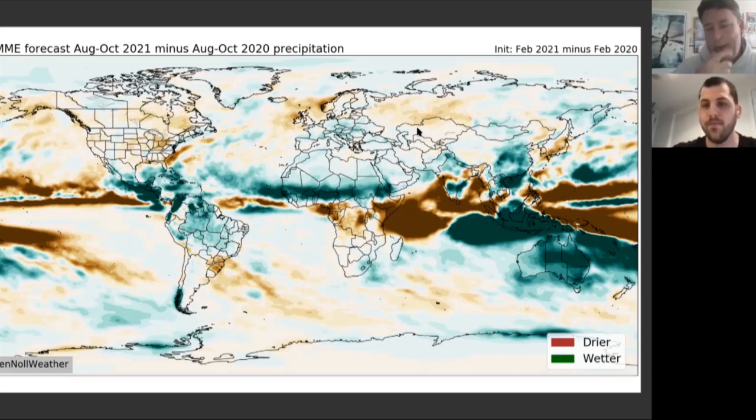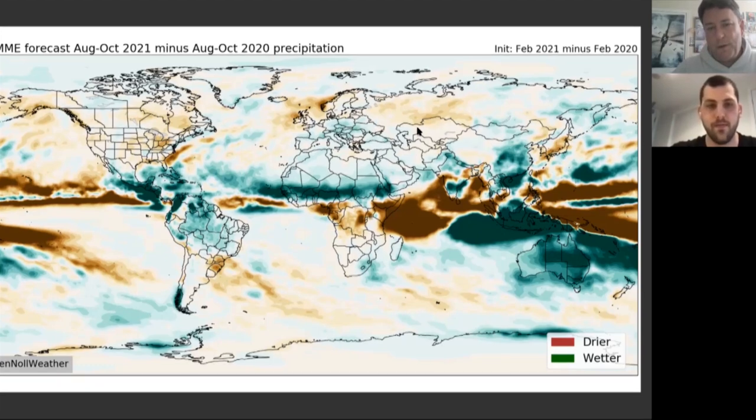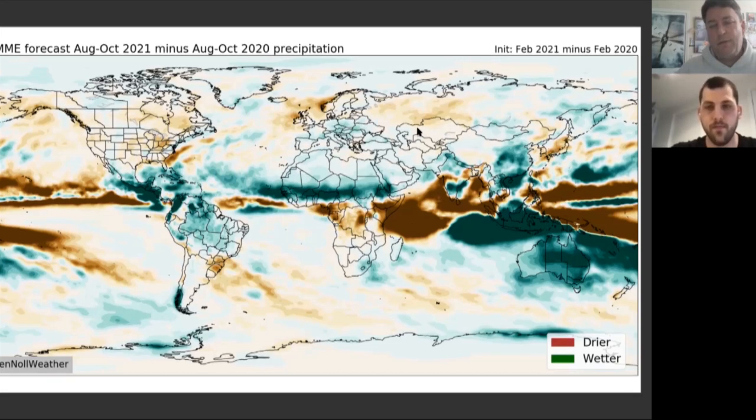That's a great point. And if you look at the entirety of equatorial Africa, all the way out and just past the Cabo Verde Islands, that density of green for wetter is the breeding ground for tropical waves, these easterly waves. And that density is remarkable. It really is. It's very telling. It's not splotchy and sporadic.